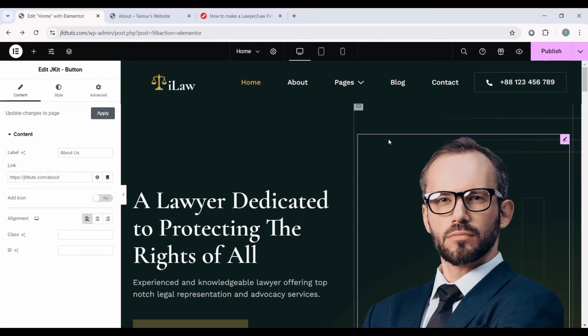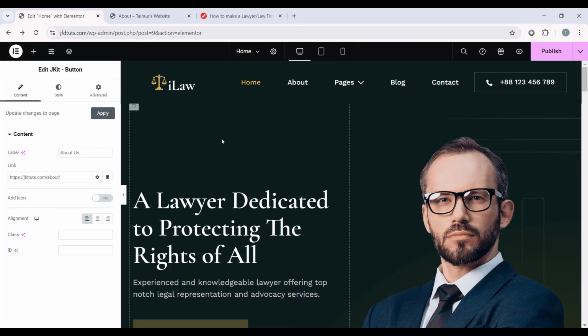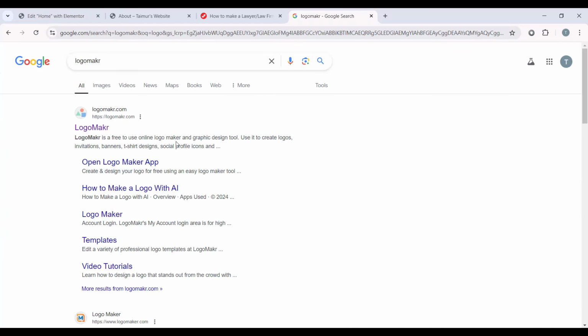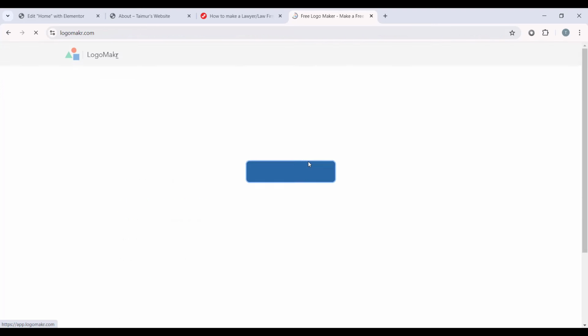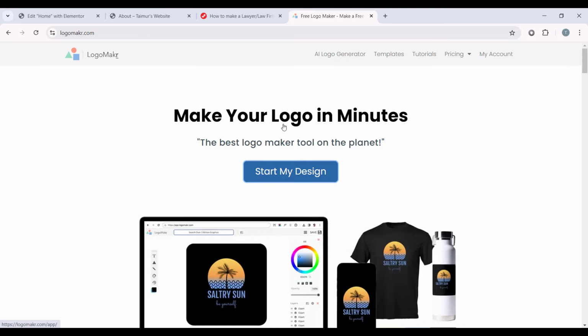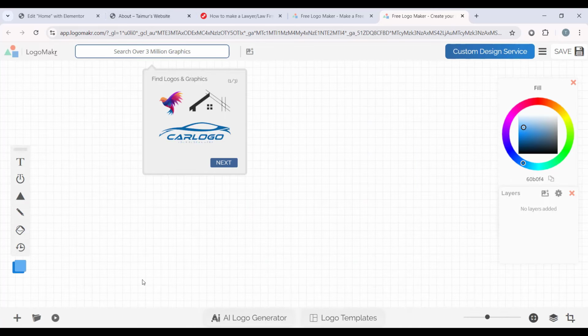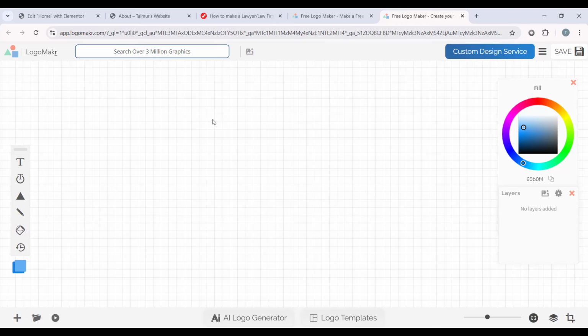And now I'm going to show you how you can create a logo like this logo by using a free online tool. So just go to Google and search Logo Maker. The spelling is like logo, M-A-K-R. Click on this link. And from this page, click on this Start My Design. And from here, click on this Create a New Design. And you will have a canvas where we will make our logo.